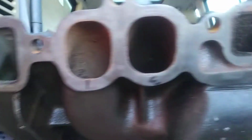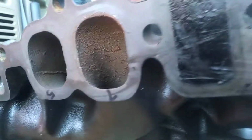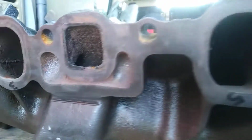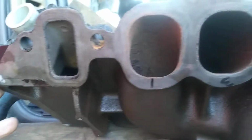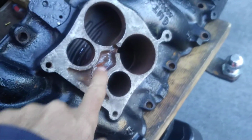And I'll turn it around. What you're going to find is that, see, number 1 has rust in it. I'm fighting the light. And then number 7, you can see has rust. I think that's a little bit better. Number 5 looks good. See, number 3 looks good, nice and clean. And then number 1 is rusty. So water went in from the intake, and you can see it right here where it puddled a little bit right here.